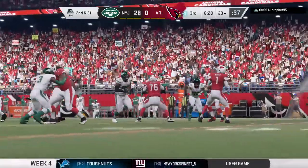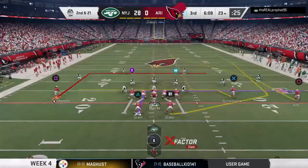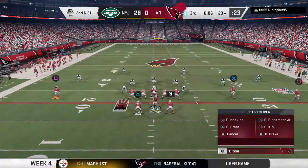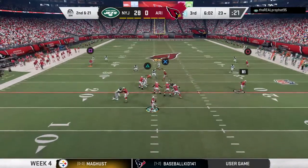So that just brings us right back to what you said in the beginning. A great job defensively. Nowhere to go with the football. That led to the sack. Well, they're in some hot water now. After that sack, it's 2nd and 21. Murray now.